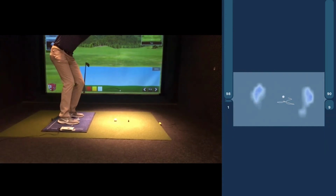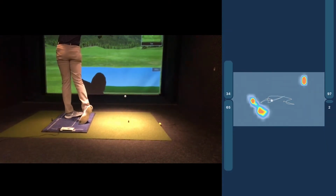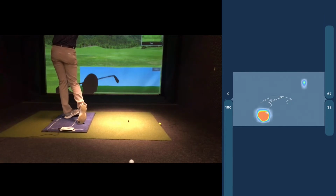We have a body track, which is force and pressure underfoot during the golf swing to measure vertical ground reaction forces as well as pressure displacements and pressure traces, so we can see what's happening to the ground underneath the player as they play golf.